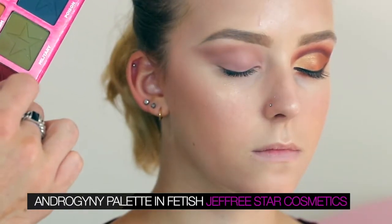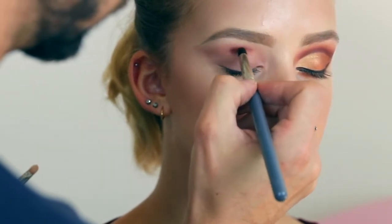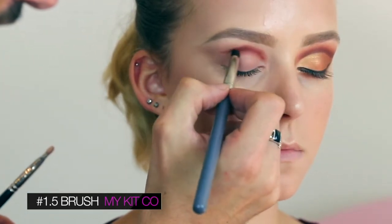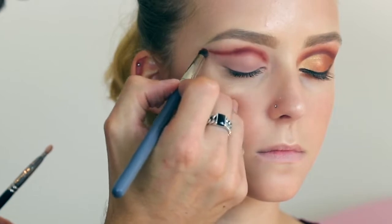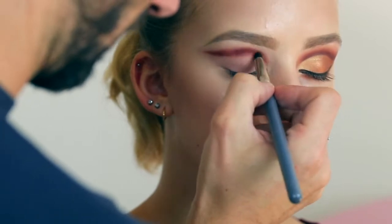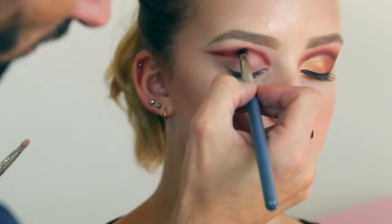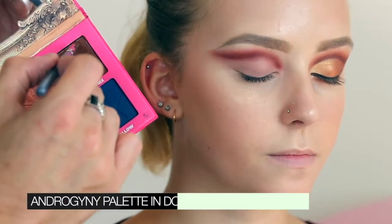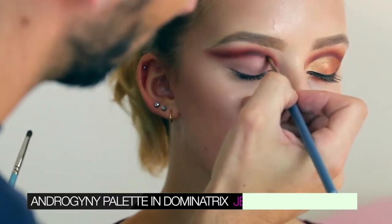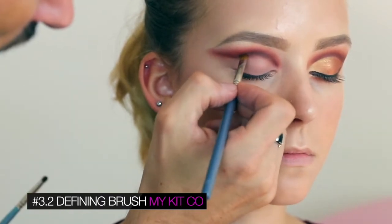To give that beautiful reddish look on the crease, I'm using the color Fetish from the Androgyny palette from Jeffree Star, and I'm blending it out with a smaller blending brush. This is the 1.5, and even though it looks a little bit patchy, just keep on blending and you will get the product blended out very well. And to define the crease even more, I'm going in with a smaller, defining brush, and I'm using the color Dominatrix.